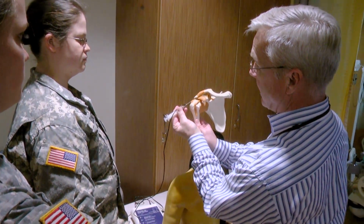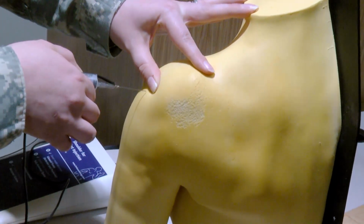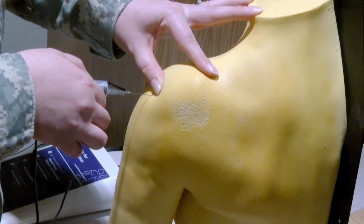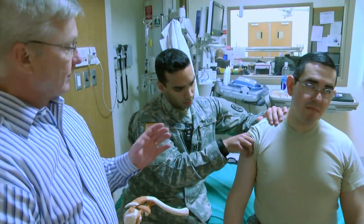The medical residents and students also practice immunization techniques using medical models in Martin's Simulation Center. Dr. Cobb sees a difference between these newest military physicians and the doctors of his generation. Technology is the obvious game changer.